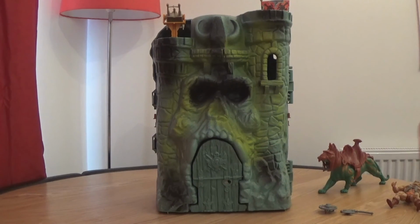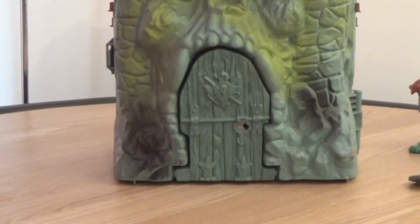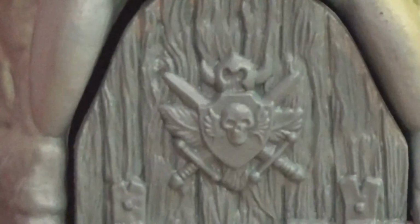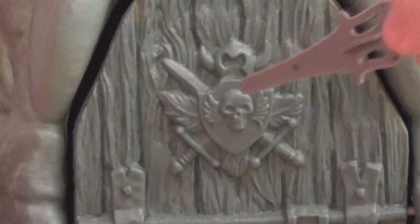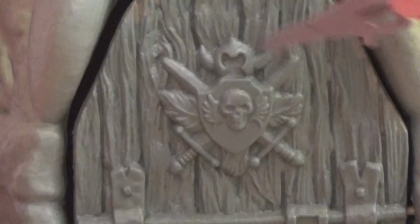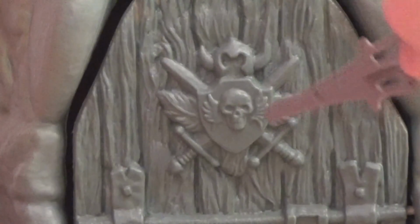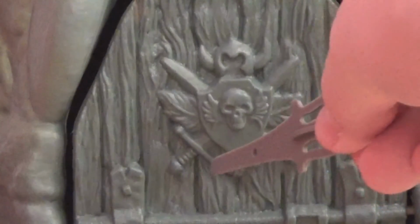Let's see if we can actually zoom in on that for you. If not, we'll go through it anyway. There we are. If we actually zoom in on that, like so. Zoom out just a bit. There we go. So we've got the symbol there. It's got the skull and the helmet there, and the crossed swords as well, and the wings. Very, very nice. You can also see the detail on the wood. It's got the wood grain.